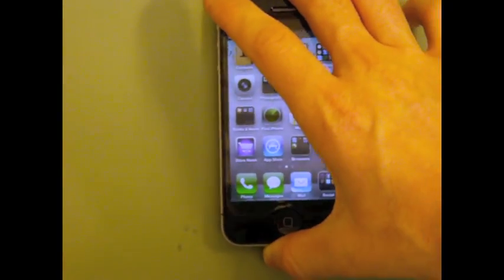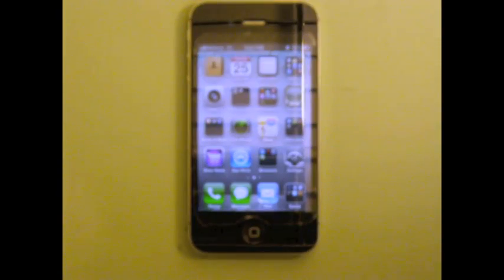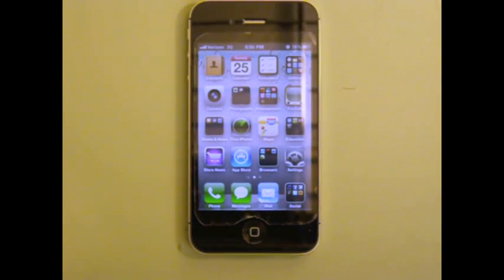So, anyway, that is iOS 5 and the iPhone 4S. It went a little bit longer than I wanted, but that's basically it. I'd say it's worth the buy and worth the upgrade, unless you're an iPhone 4 person, then it's up to you.